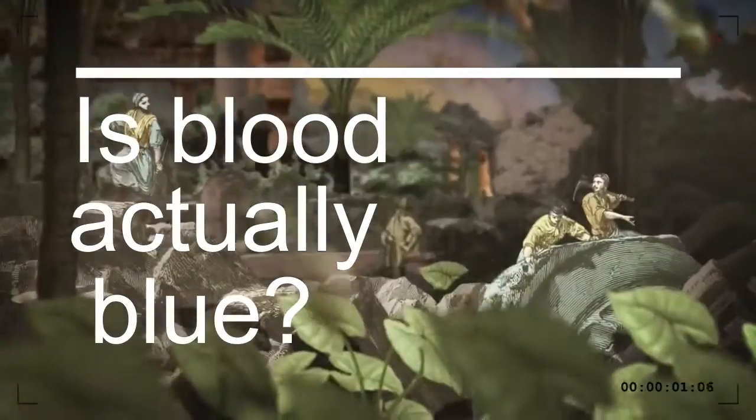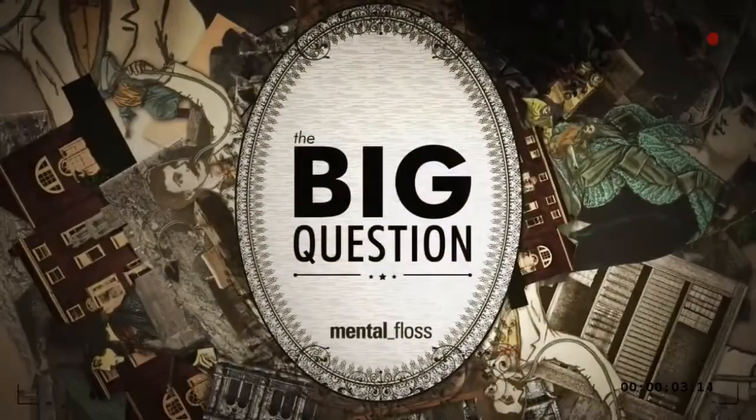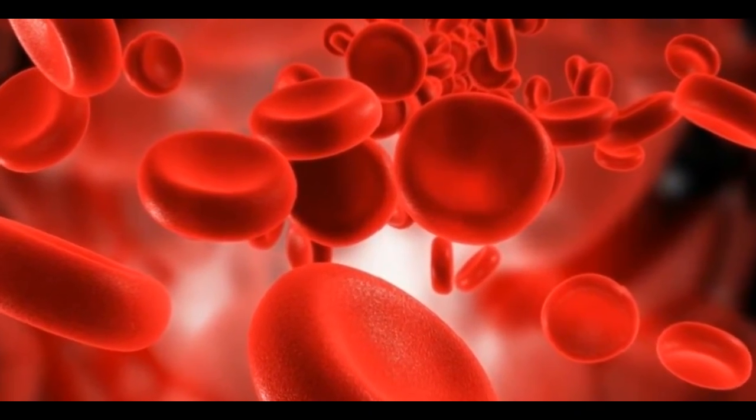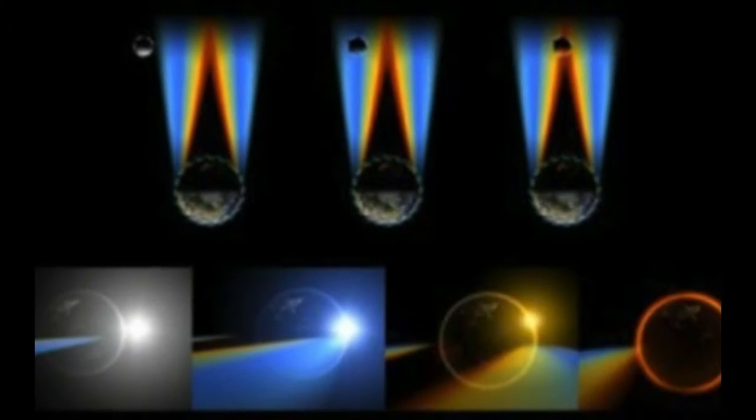Is blood actually blue? In this article, we look at a variety of facts about blood, including color, types, and donation.